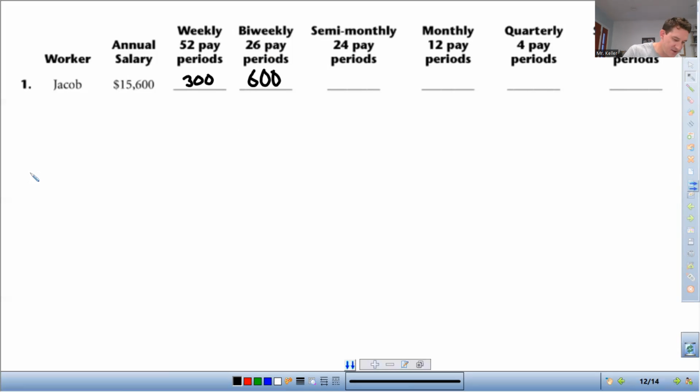Semi-monthly, 15,600 divided by 24. That's 650. Monthly, 15,600 divided by 12 would be 1,300. Quarterly, 15,600 divided by 4 comes out to 3,900. And then semi-annually, 15,600 divided by 2 comes out to 7,800.